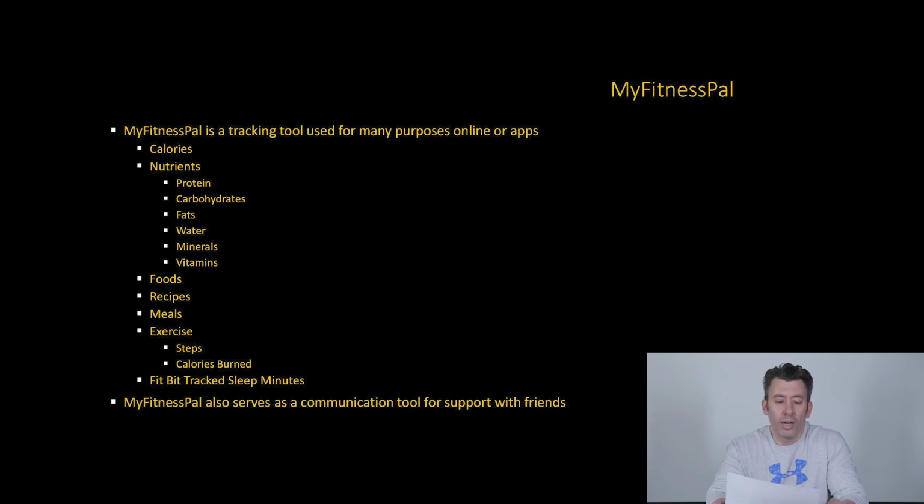You could put foods, recipes, and meals, like design all that type of stuff in there. You can put your exercise in there, how many steps you've taken, how much water you've drank, how much sleep that you're getting. So there's so much stuff that you can use the MyFitnessPal for. Something I really like about it is a lot of the times you can just scan a barcode, and you don't have to do all the work of entering in everything for creating a food.